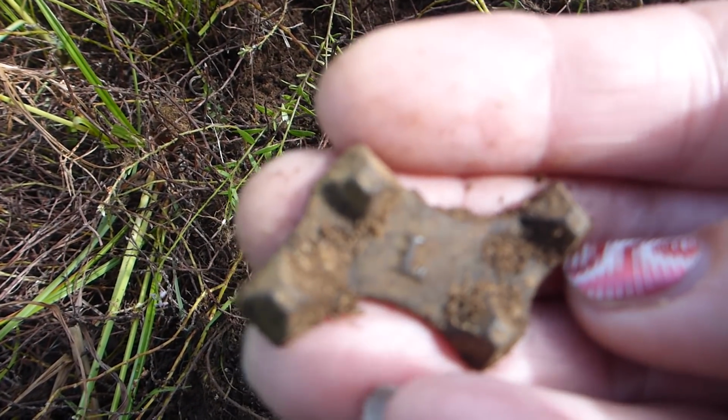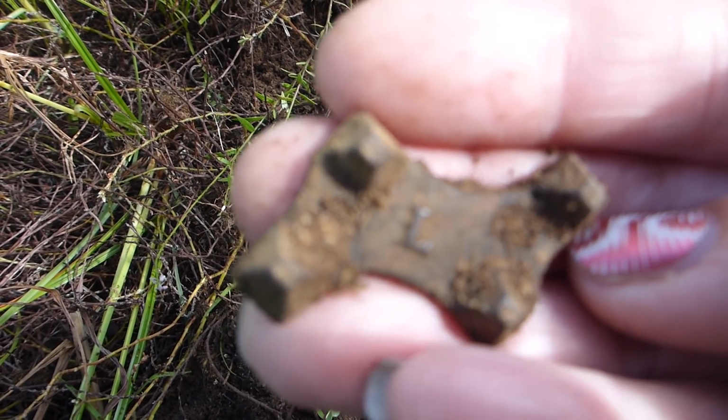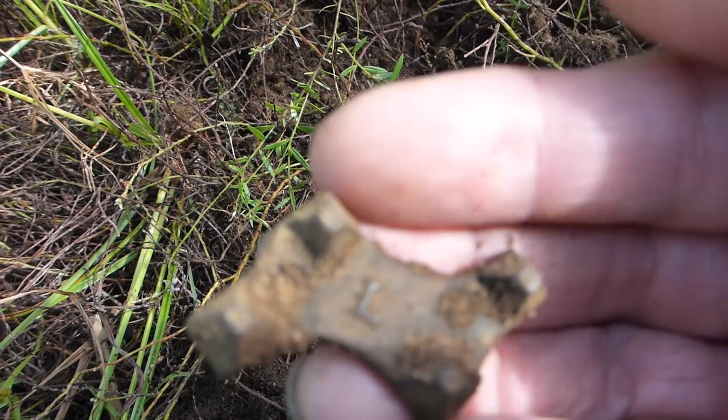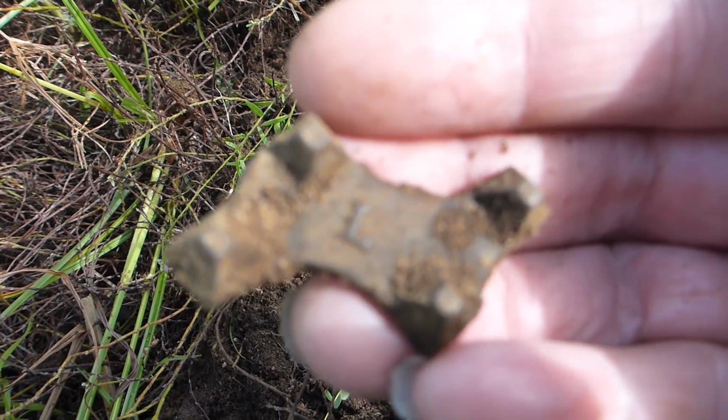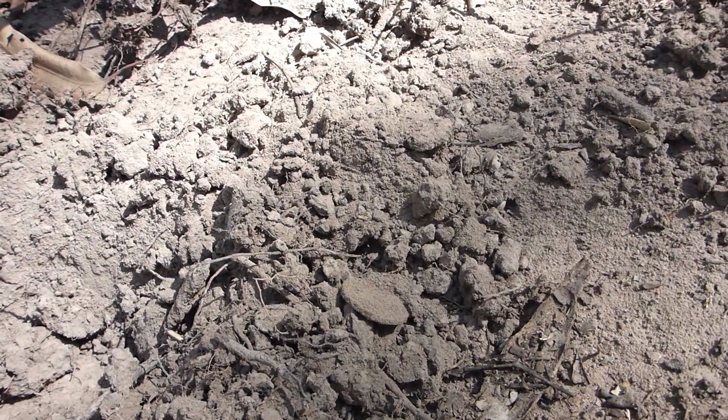The signal was probably, I think, 58, so it was a solid signal. And it wasn't very far down. Yeah, but it's a nice find. Haven't found one of them for quite some time. Right, I've been digging a lot of ammo.